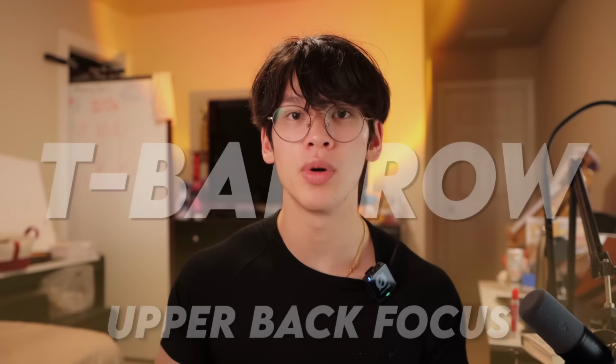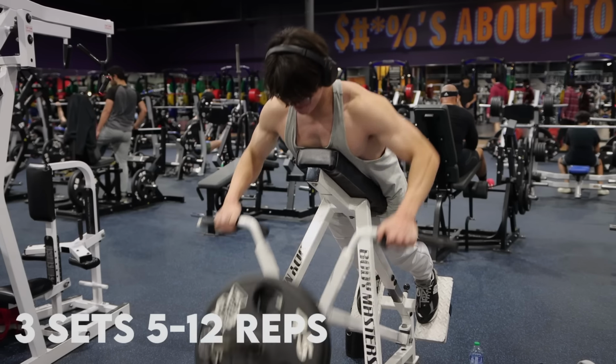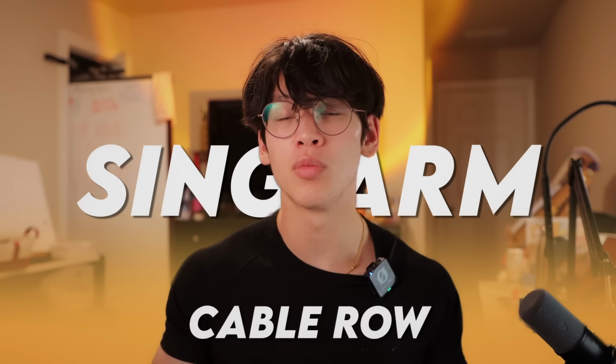Then I move on to a more upper back focused movement, the T-bar row. I like to do this for 3 sets for 5 to 12 reps, all to failure, again having 2 to 3 minute interval in between each set. And the last movement I like to do for my back is the single arm cable rows.